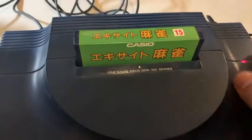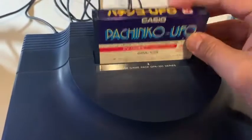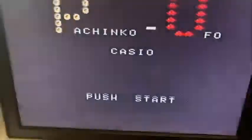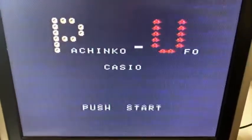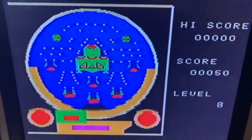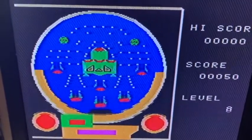And there were only about 15 games, but people will know this sound, the snowball, the snow. And then this one was number 9, Pachinko Ufo. And here's some music. Pachinko Ufo, Casio, press start. So look at this. This is like the music.